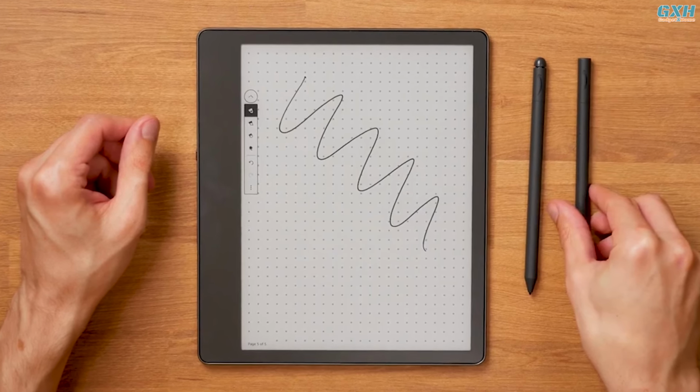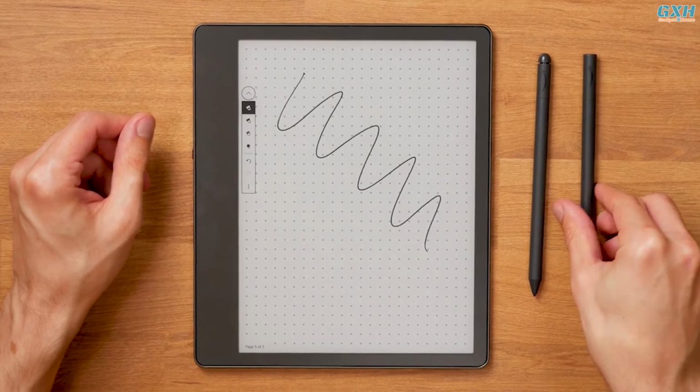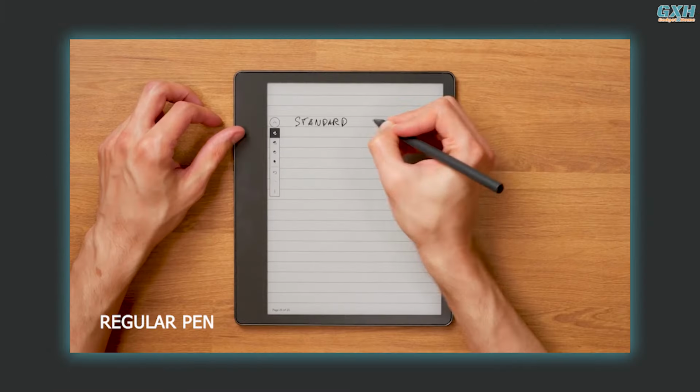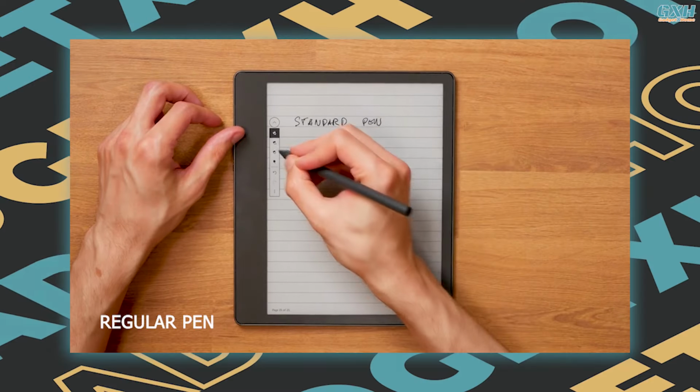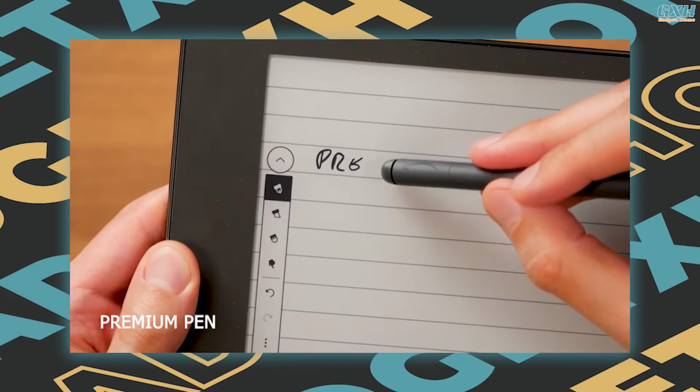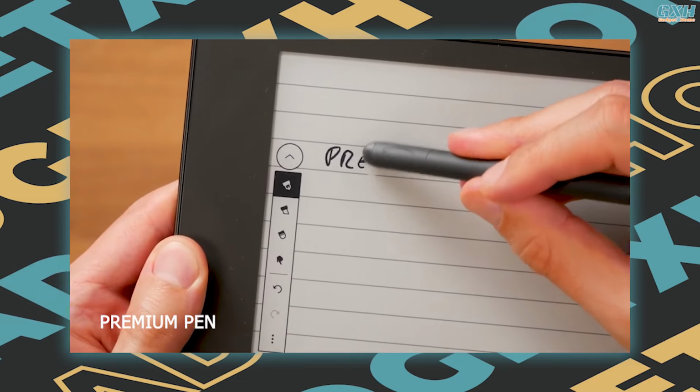Both of them attach magnetically to the side, come with 3 extra nubs in the box, and don't require any pairing or charging. The basic pen does only one thing: write. The premium pen features a pressure-sensitive eraser on the opposite end and a configurable button on the side.